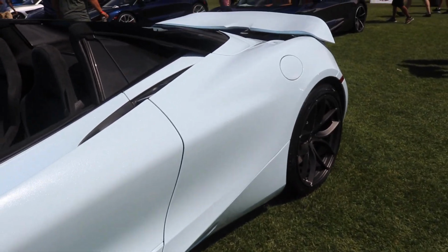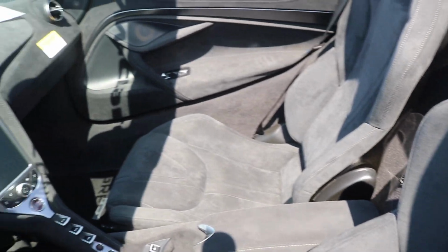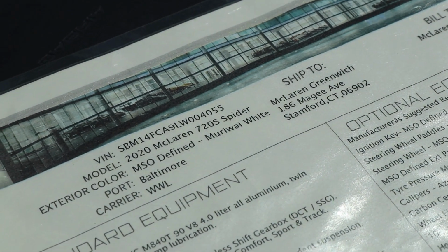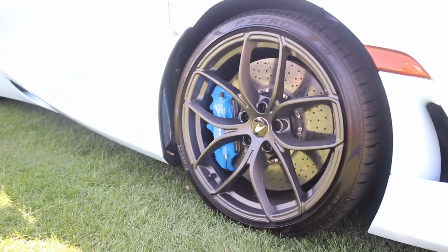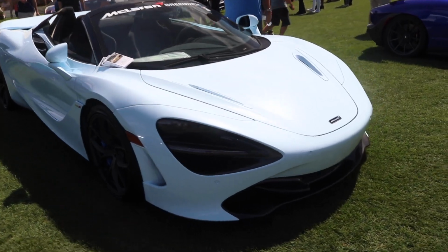Here's a 720S Spider with black Alcantara interior. MSO defined Mirai white with blue brake calipers. So although this looks like it's blue, a very light blue, it's actually white.